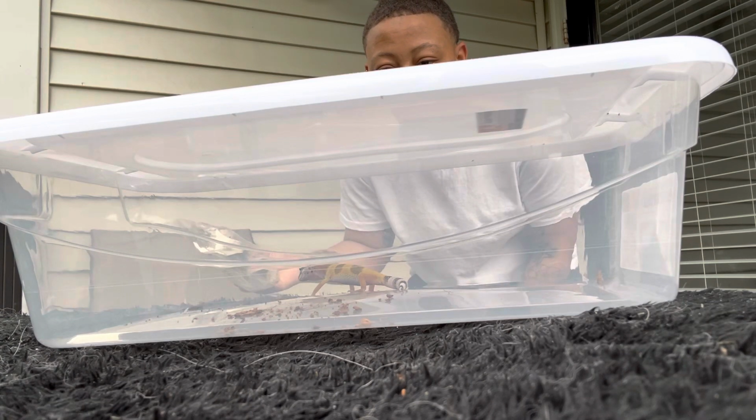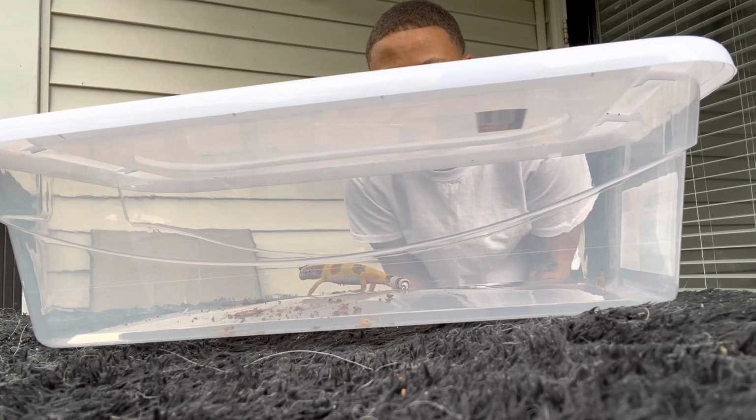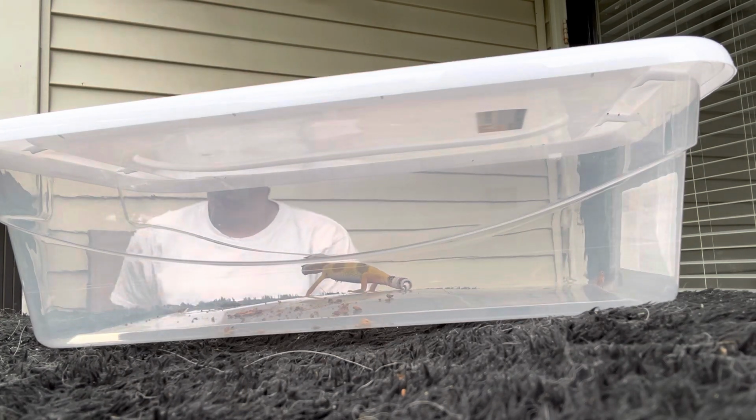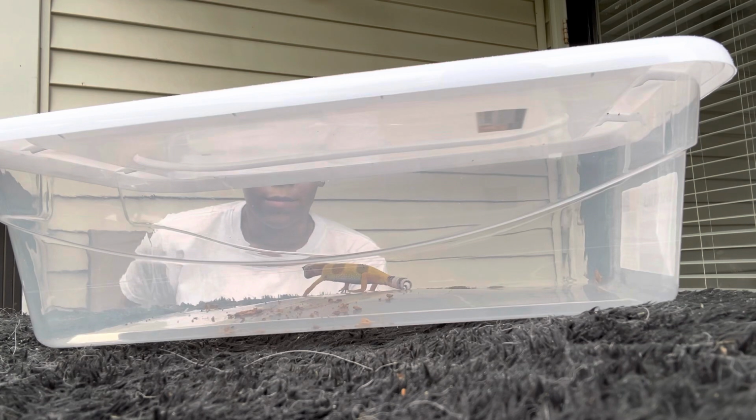Eat it, Dada. Get them, boy. I like to sit and watch them. Get them crickets, baby. Please don't go for that big one. I think he's bigger than you. But I do want you to get big. Please snap one of them. You not hungry, Bubba?